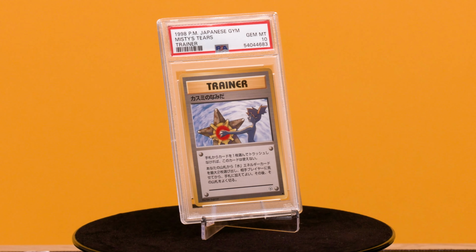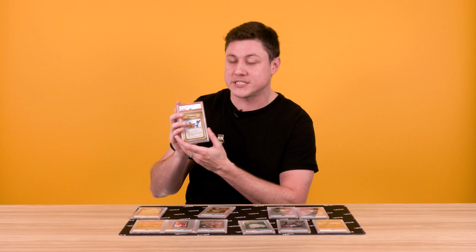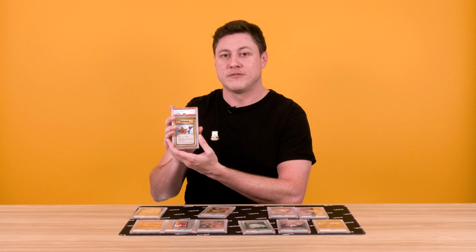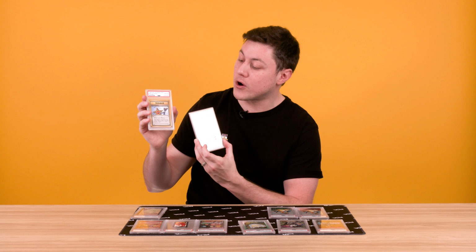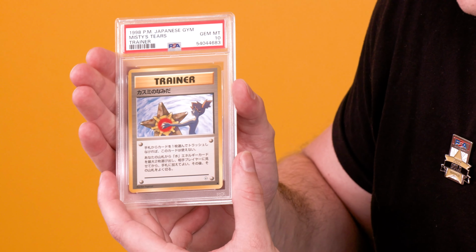This one is a classic, the Misty's Tears card. The reason that this card is so famous is because this artwork was actually banned from US printing. In the United States, we had this exact same card that came out. It did not use this same artwork. The reason being is because it was known as the Naked Misty card. It may have been the one card that was more scarce to see than the Charizard card. So I had to add this in a PSA 10.